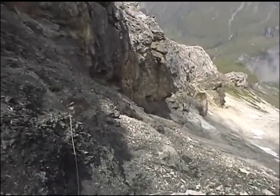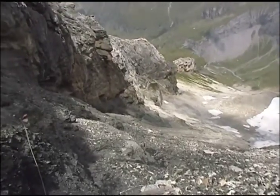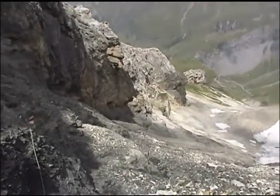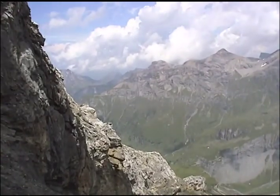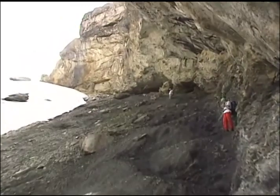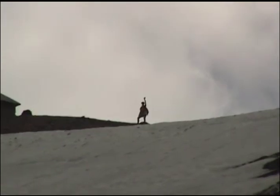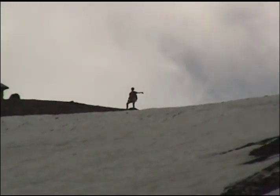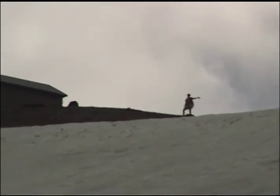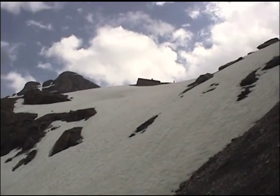There's someone over there trying to make it up here. No more video for now. Gotta concentrate on getting up. There's Destination Alpha, the hut. Still a little bit more work to do. See you at the top. Guess who that is up at the top? My wife, Terry, at the hut. I still have a ways to go.